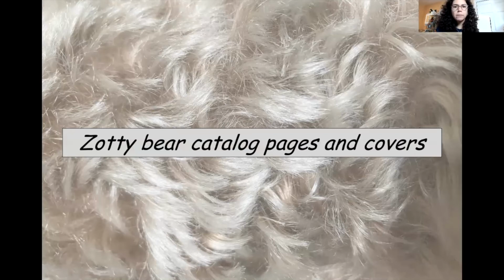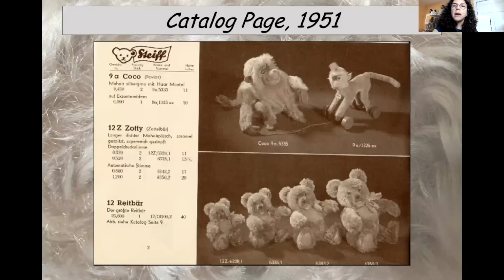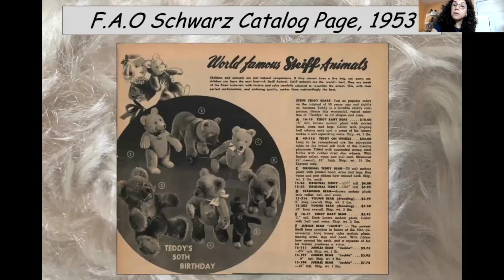popular for so long. So here is a page from 1951, and here you can see the Zotty on the bottom, and this was his debut. And it's interesting to note that upon his debut, at least according to the catalog that I have, there was a cocky Cocker Spaniel on the cover and not the Zotty. So I'm not sure that the company even realized how wonderful and how beloved this bear would become over time. But here you can see a black and white version of what this Zotty looked like in 1951.